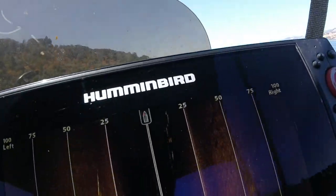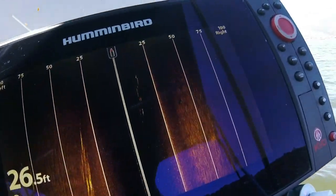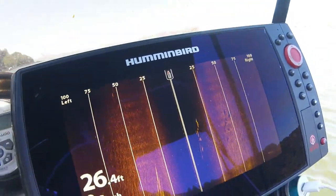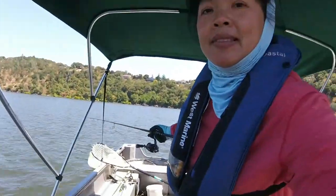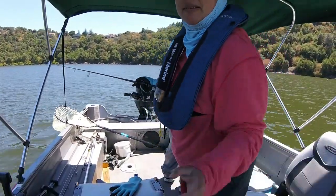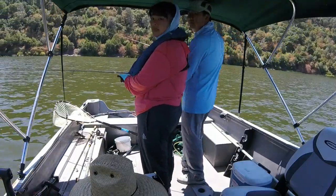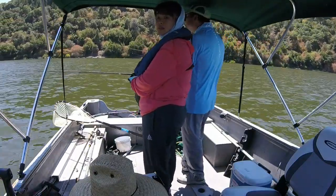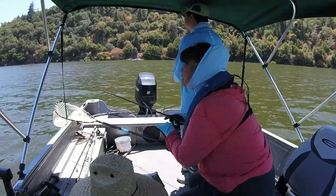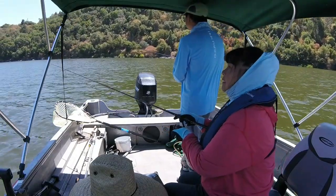Here's the frustration. You see all the fish right there, and they're not biting. We're trying different depths too, but they're not biting. Okay, come on, fishy, fishy. Yep, they're right there, but they're not biting. Making me frustrated.